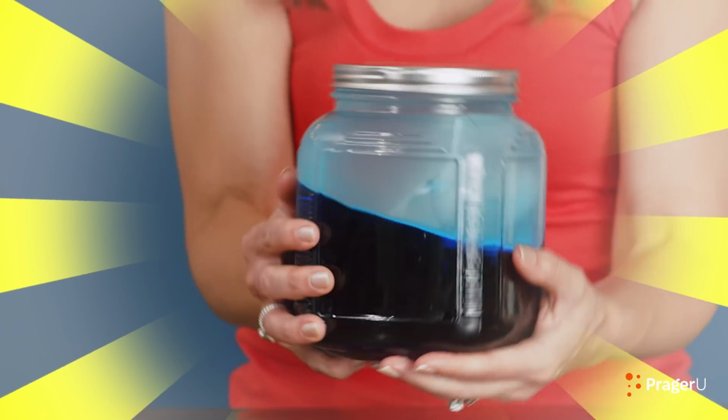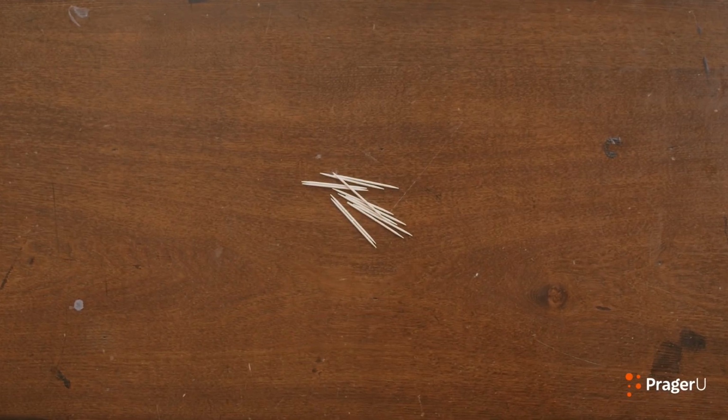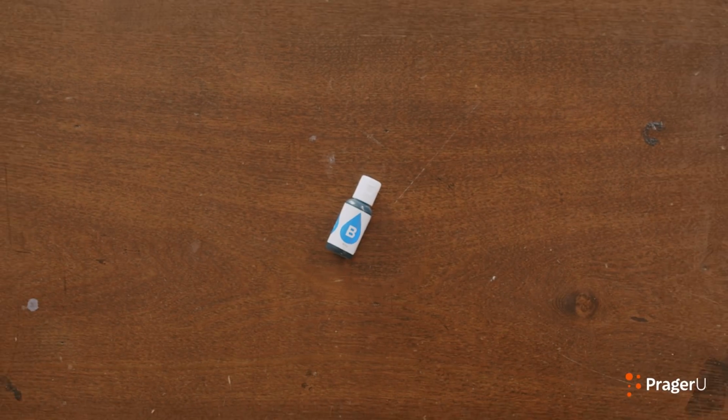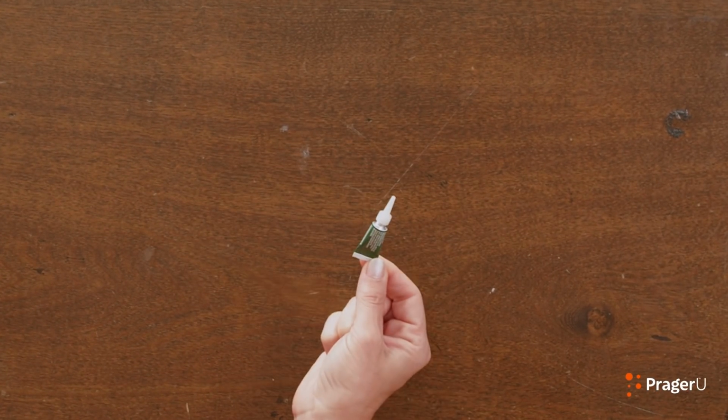I'm Jill, and in 1492, Columbus sailed the ocean blue. Did you know? Today, we're creating our very own homemade action model of ships at sea in a jar to celebrate an explorer very important to America, Christopher Columbus. Here's what you'll need. A clear jar, toothpicks, baby oil or vegetable oil, I'm using baby oil, blue food coloring, cardboard, white packing tape, and super glue. Be careful with this one because you don't want to get your fingers stuck together.